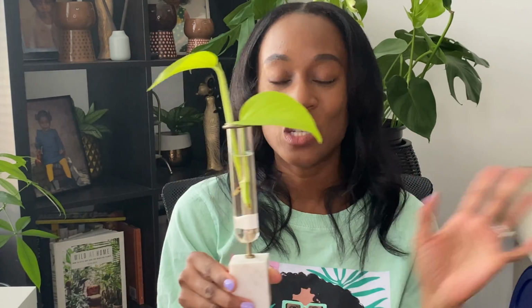Again, I'm not an expert at propagating, but I'm hoping that this one works out because I always hear that pothos plants are the easiest plants ever to propagate. If I can do it, then you can do it. So we'll see what happens. I'll keep you guys posted on this.